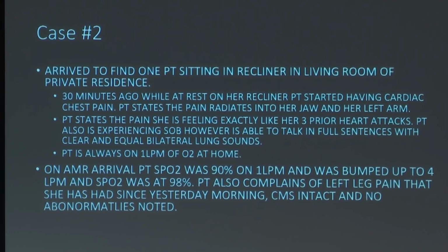She's also experienced shortness of breath. However, she's able to talk full sentences, with clear and equal bilateral lung sounds. She's always on 1 liter oxygen at home. SpO2 was 90% on 1 liter, was bumped up to 4 liters, and SpO2 was now 98. Also complains of left leg pain that she's had since yesterday morning.